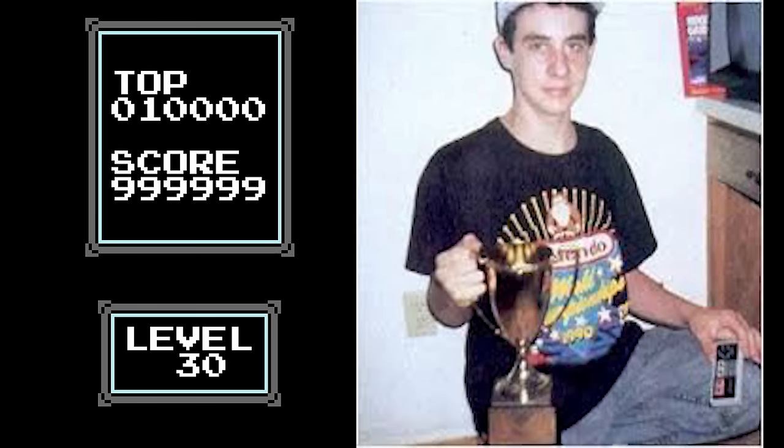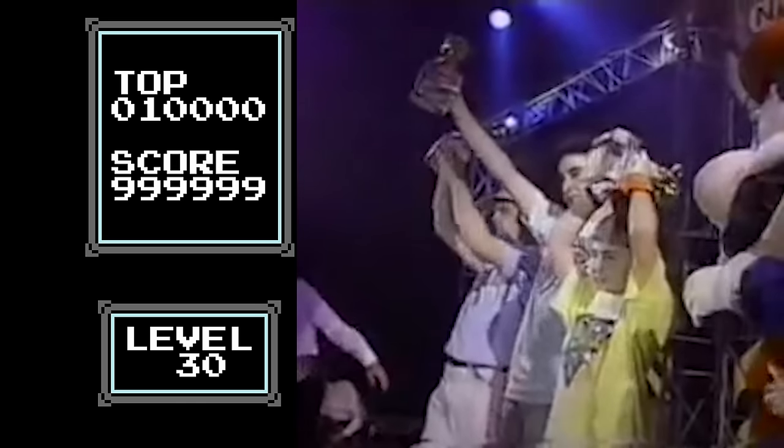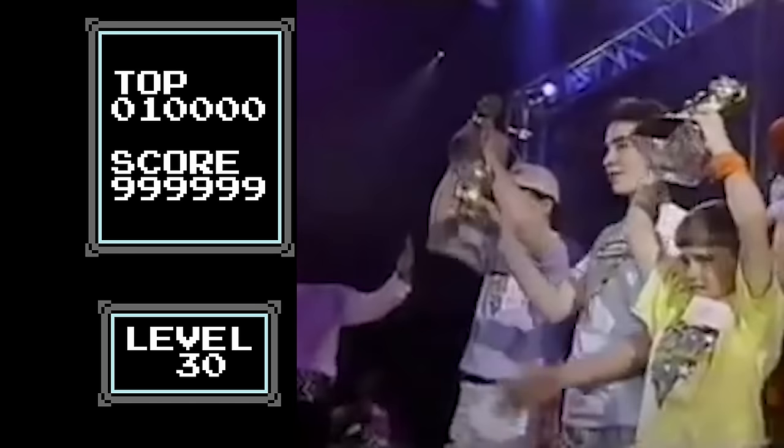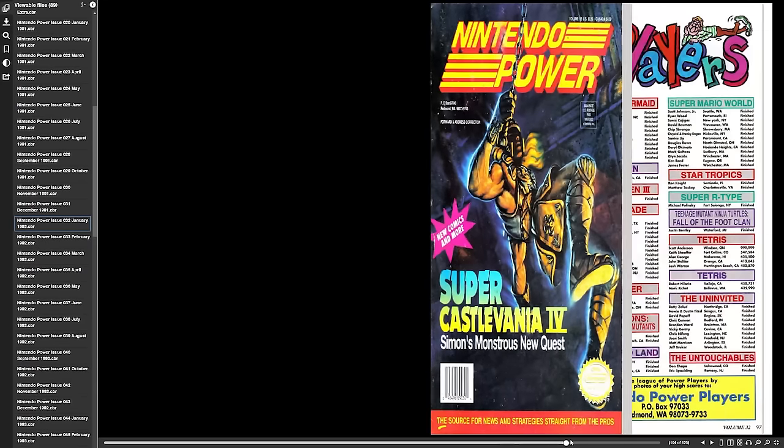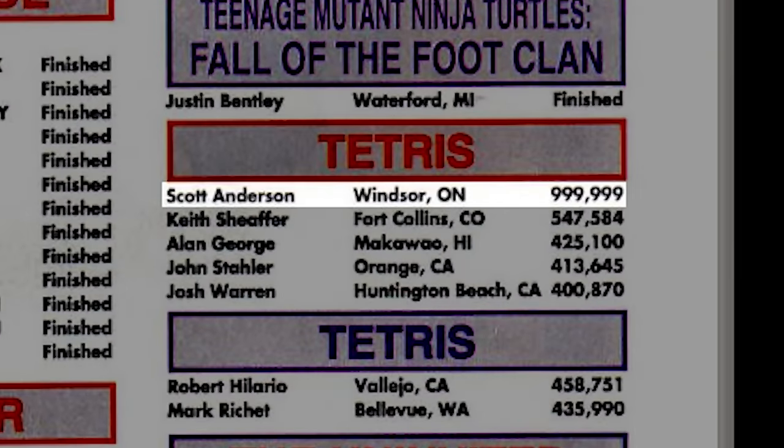Going back to our two notable achievements, the max out and level 30, several people had claimed them at this point, but none had acceptable proof. Thor Ackerland, the winner of the 1990 Nintendo World Championships, had claimed to max the game out and reach level 30 in 1990, but he had no proof, not even images, and as such, these were merely claims. A Nintendo Power issue from 1992 showed a player named Scott Anderson from Windsor, Ontario having a max out, so presumably a picture or VHS tape of this score must have existed at some point, but no one in the community had ever seen it.